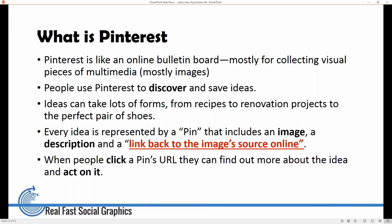Now, the really cool thing here from a marketing standpoint, I have it underlined here in red for you, is this crucial thing, that there is a link that you can attach to your image that allows people to click on your image on Pinterest, and you send them wherever you want them to go. Okay, that's really cool. And when people click on pins, again, images, when they click on that URL, they can find out more about that idea and, of course, then act on it.